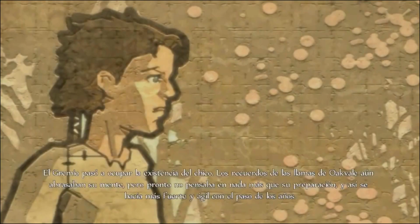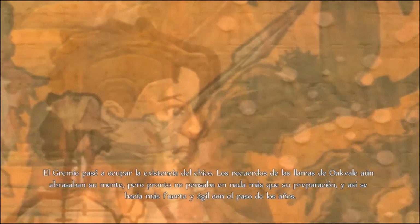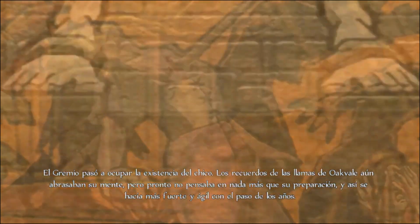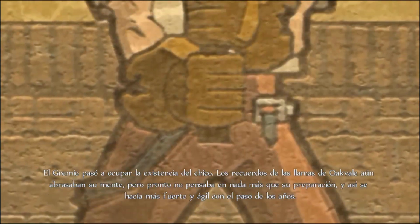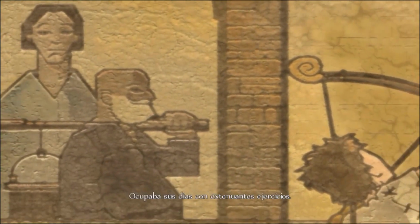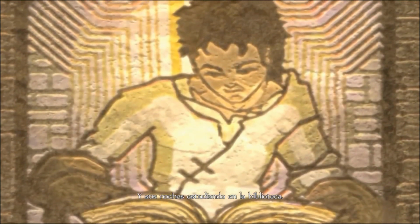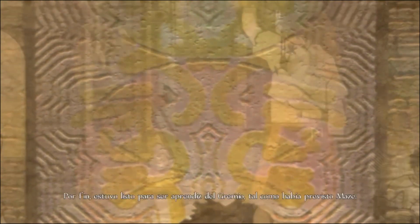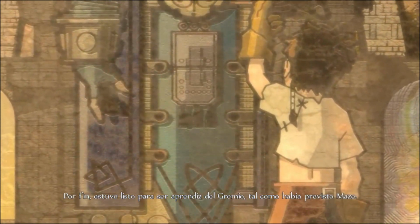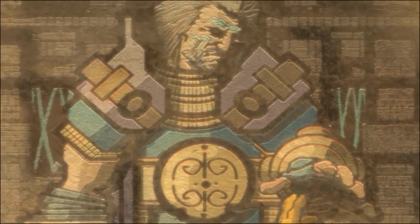El gremio pasó a ocupar la existencia del chico. Los recuerdos de las llamas de Oak Vale aún abrasaban su mente, pero pronto no pensaba en nada más que su preparación. Y así se hacía más fuerte y ágil con el paso de los años. Ocupaba sus días con extenuantes ejercicios y sus noches estudiando en la biblioteca. Por fin, estuvo listo para ser aprendiz del gremio, tal como había previsto Mace. El adiestramiento real iba a comenzar.